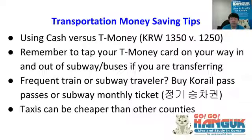Because if you transfer within a certain window of time, you can save money. So say you're going from a bus to the subway, or from the subway to a bus to another bus, you can keep tapping as you exit those buses to save money on transfers. So you're not paying a full fare the next time you get on the subway, or you're not paying a full fare the next time you get on a bus.